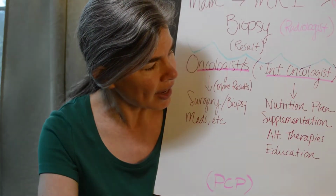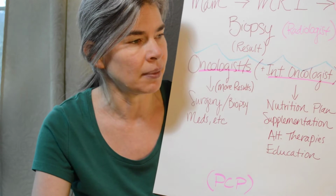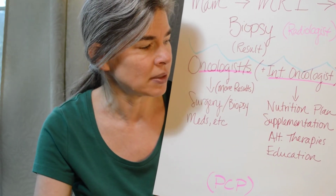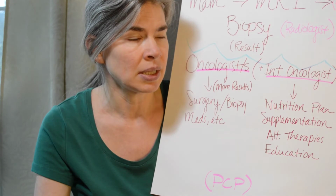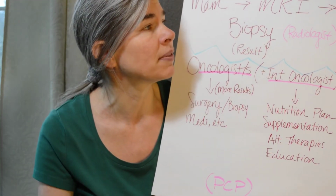So that is something that I'm really kind of grieving the loss of, that I don't have anyone locally here who can do that for me. I have a naturopath, so that's good, that's something, but I don't have an MD locally who can really kind of go to bat for me in that way. And maybe I won't need that, we'll see. I'm still very early in my journey.